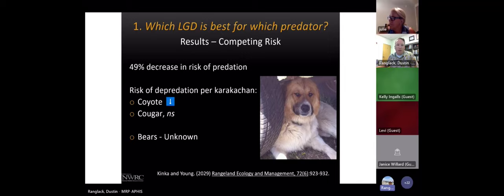And then for bears, the particular models here failed to converge because no brown bear killed a sheep in a band with at least one Karakachan, and only one sheep was killed by a black bear in a band with at least one Karakachan. So you could take this two ways, and I'm going to tell you which way you should take it, but you can take it in two different ways. First, it could be that the Karakachans are so good at bears because there were no bear depredations happening in places where you had Karakachans. That is one interpretation of this.